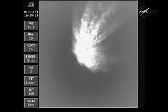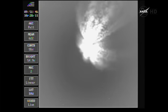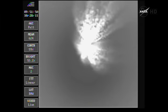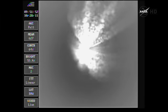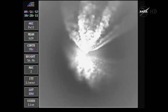Point Mugu, 3 minutes, 40 seconds, and San Nicolas Island now with data. Altitude now 51.9 nautical miles. Downrange distance 135.3 nautical miles. Velocity 8,220 miles per hour. Passing 3 minutes, 53 seconds in. About half a minute now remaining on first stage flight.